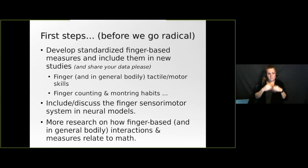And the inclusion of the finger sensorimotor system in neural models, based on the data that we have, maybe should be considered, because our models are very cognitivist, and they don't really include the sensorimotor system in relation to bodily interactions or bodily skills. And obviously we need more research, particularly neuroimaging research, to really understand the function of the sensorimotor system in number processing in the brain.